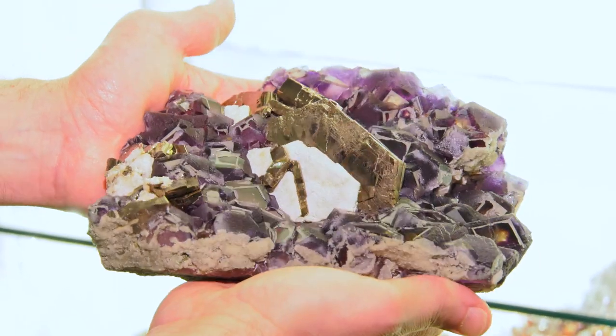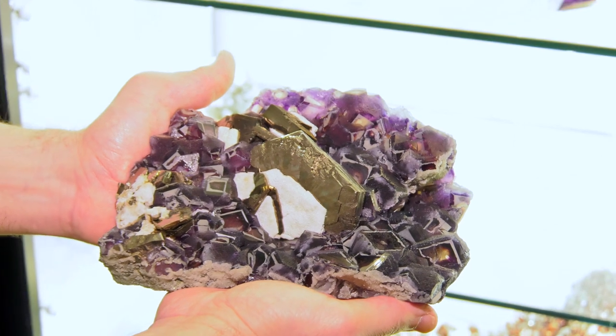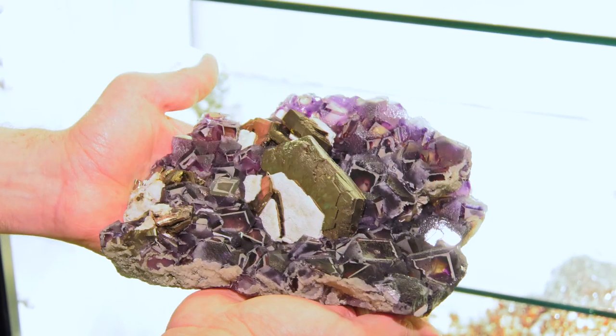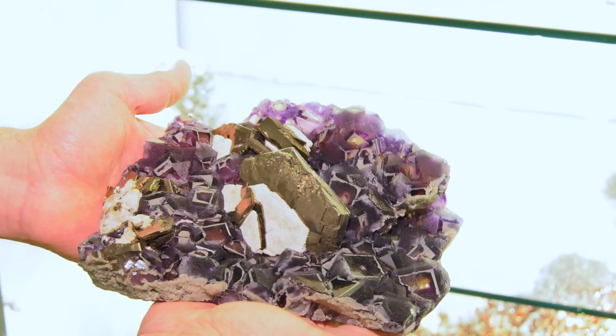Brilliant luster, wonderful crystals. I've never seen pyrrhotite on fluorite before. No. It's a combination that I don't know if it exists anywhere else. Can't think of any offhand. No, I couldn't. Yeah. Wonderful.